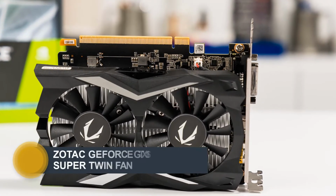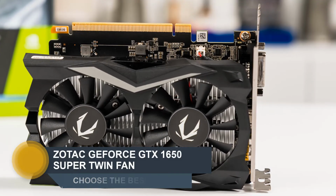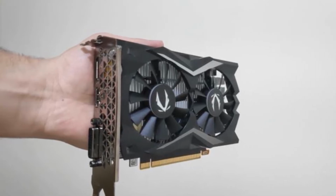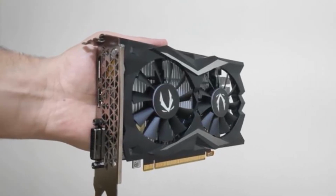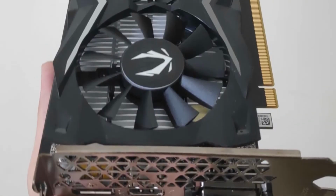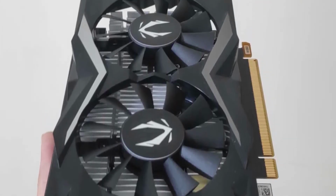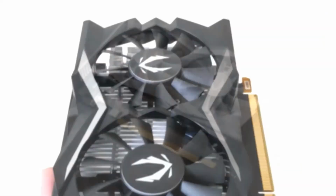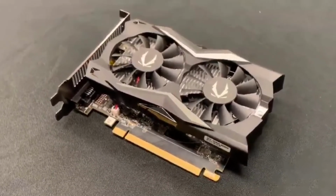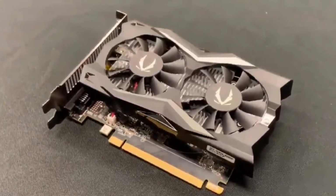Number 3. ZOTAC GeForce GTX 1650 Super Twin Fan. The card that ZOTAC made is an adorable little guy that promises to pack a punch and be compatible, at least size-wise, with 99% of builds on the market. Coming in at a staggering 6.24 inches long and 4.54 inches wide, but still taking up the same height of a typical 2-slot card, the GTX 1650 Super Twin Fan is only slightly longer than the vanilla ZOTAC Gaming GeForce GTX 1650 OC, but offers much more in terms of specifications.